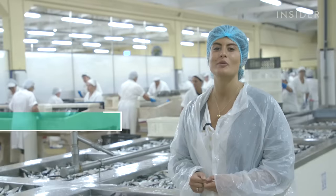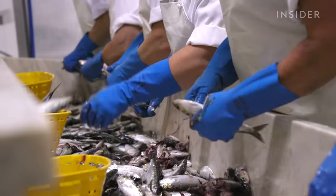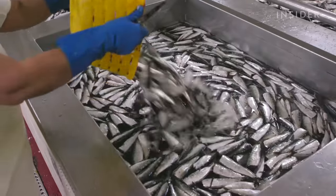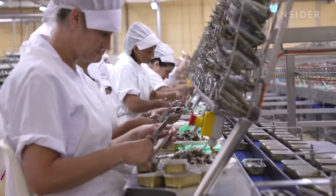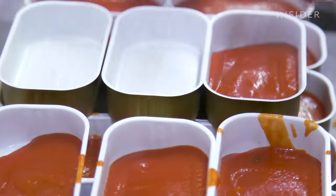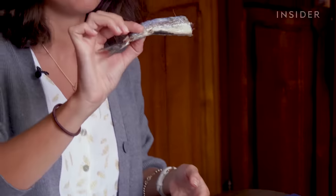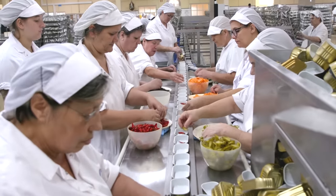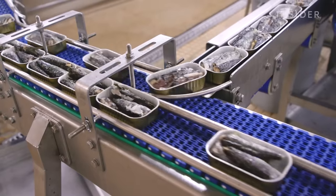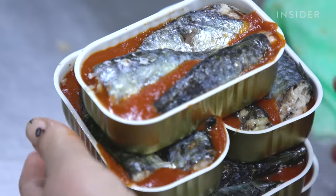From Portugal. We are in Matosinhos, a town nearby Porto. We are at Conservas Pinhais, which is one of the oldest preserving factories here in Portugal, and one of the few that still cans sardines the traditional artisanal way. Today we're going to learn how this small fish got such a big cult following. We're going to see how sardines are canned here at Pinhais and taste a few to understand what sets this artisanal method apart.